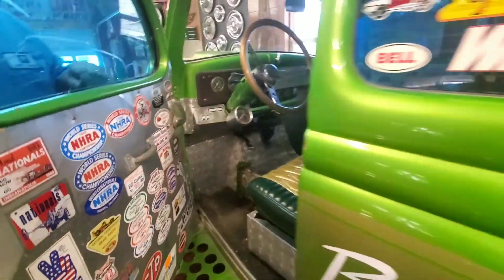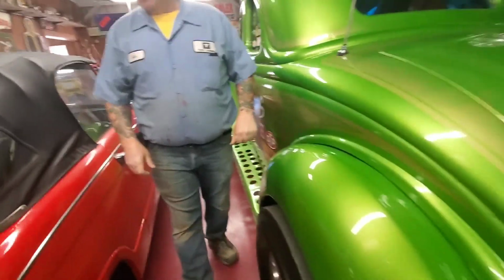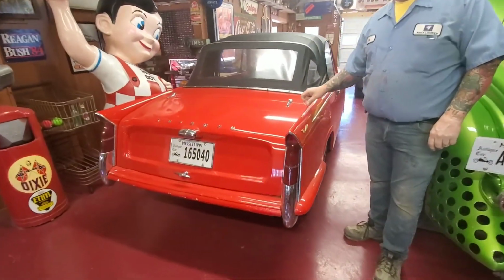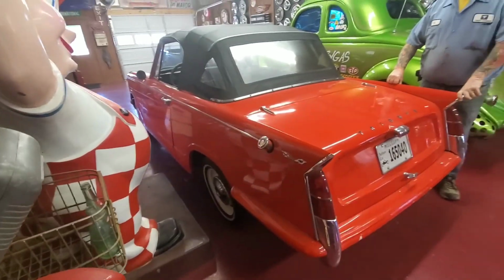Wow. He sews that into all his race car seats. That's cool. So, anyway, Triumph. I don't think I've seen this one either. This is my dad's car. Really? I built this car and gave it to my dad for his 60th birthday.